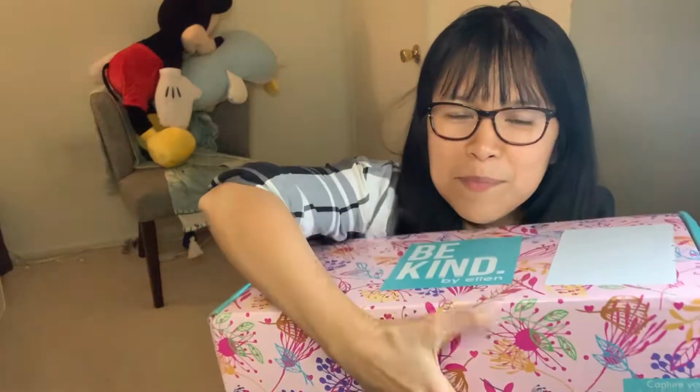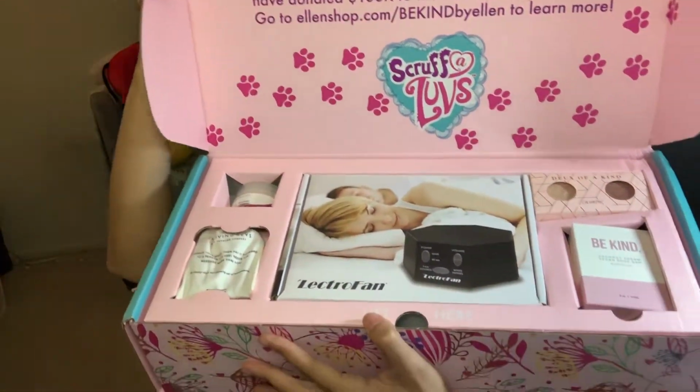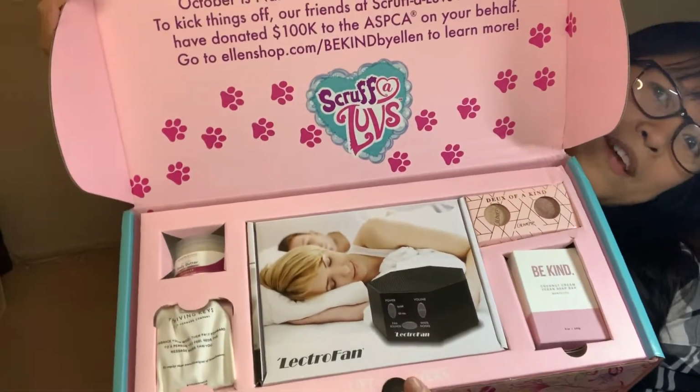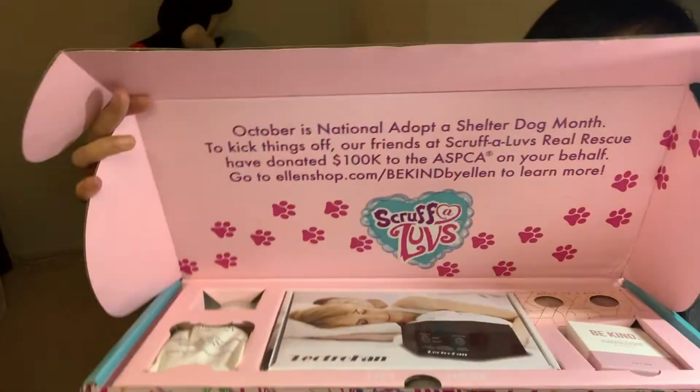I just got my second box and we are going to open it together. Okay, so you are going to see it before I do. All right. Something fell. So that's what's inside. All right, let me.